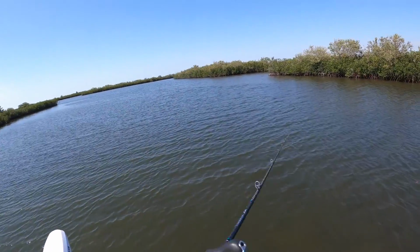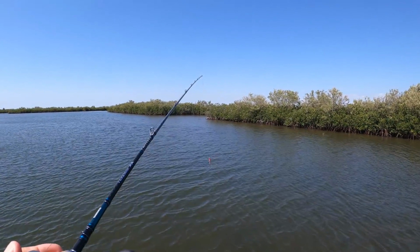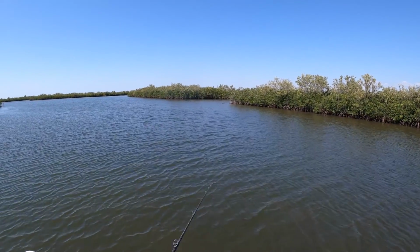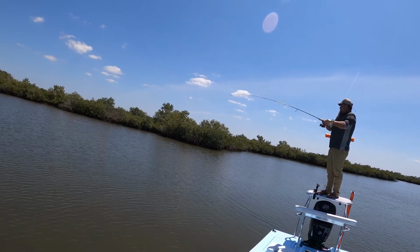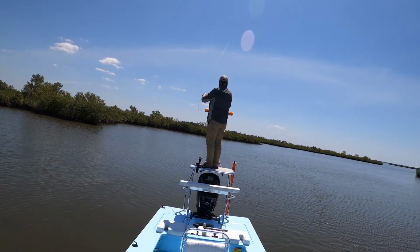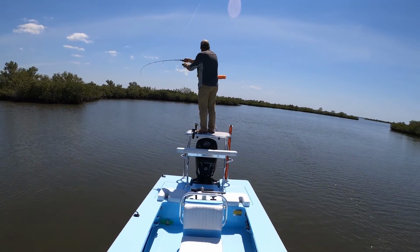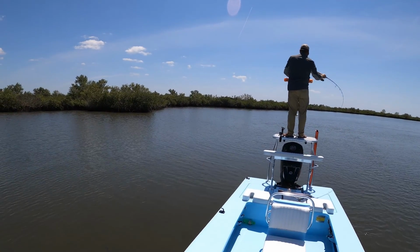Oh, you see the bubbles. That sucks. God, that hurt. And that was a snook. Oh yeah, I think you got a big red. A tank. Came up and hit it off the dang surface.